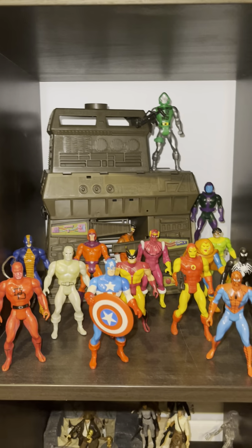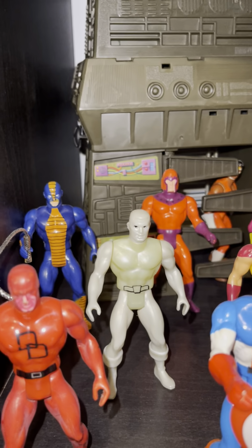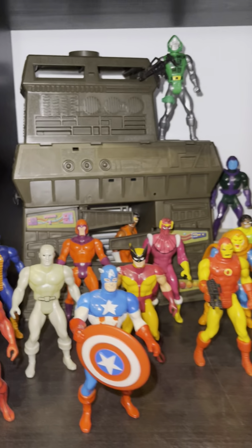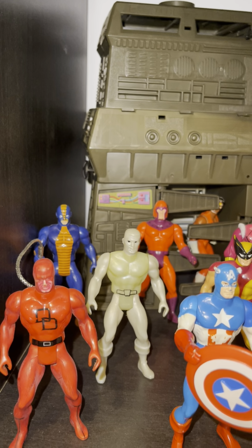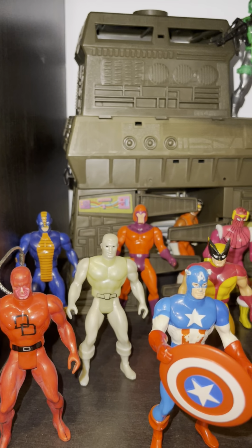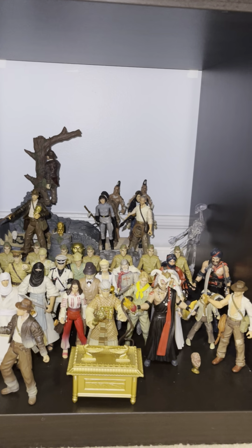Then over here we have Secret Wars, which if you notice, we have two of the rarest figures right here. I almost could have got Electro too. But somehow I got both of these, and I have their little cards and shields with them too. They're 100% complete for only like $20. Yeah. I was with them. I can confirm it. All right, and then this is my Indiana Jones shelf right here of all the figures that came out back in the day.